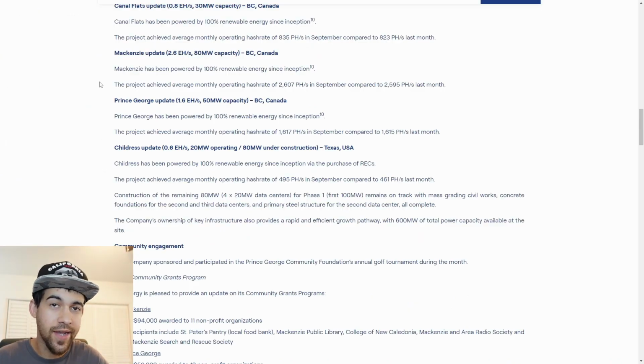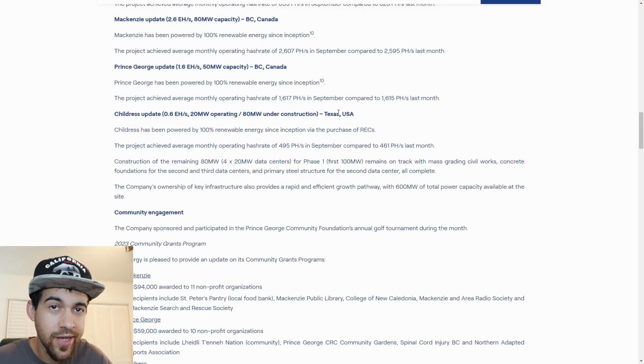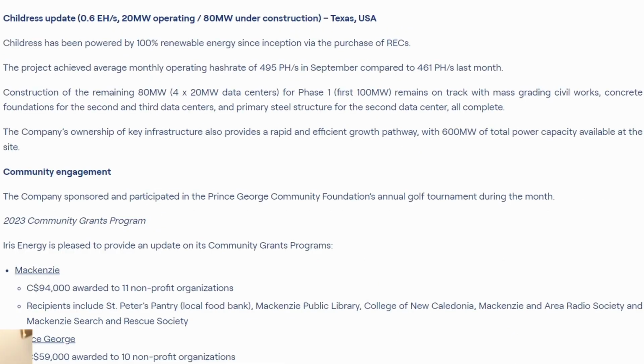Now their Mackenzie site in Canada as well. They achieved a monthly operating hash rate of 2,607 petahashes per second compared to 2,595. Now Prince George, which is also in Canada, achieved an average monthly operating hash rate of 1.617 exahash compared to 1.615 in the previous month. Looking at their site in Texas in Childress, they achieved a monthly operating hash rate of 495 petahash per second compared to 461 in the previous month.